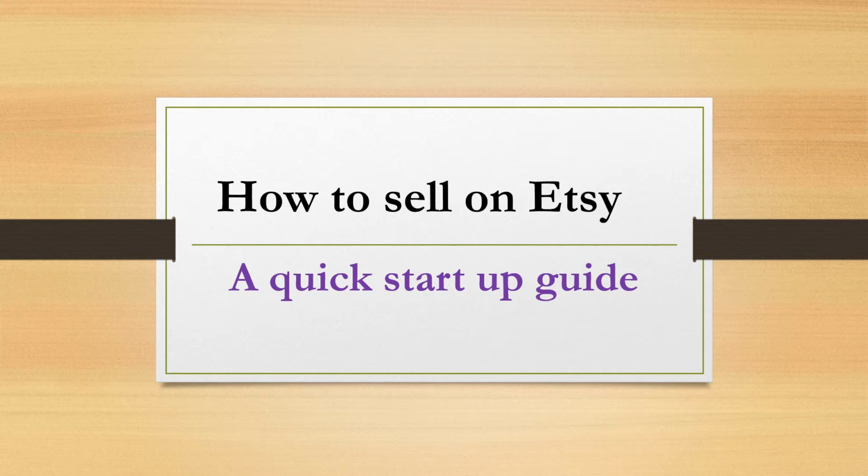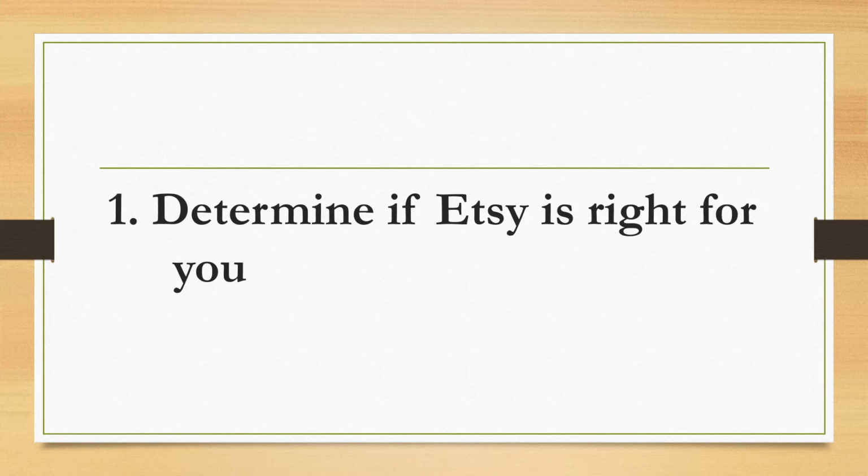So let's begin with the first step on how to sell on Etsy. Now, the first thing is to determine if Etsy is right for you. The first stage in opening an Etsy shop happens long before clicking the Start Selling button on Etsy's homepage. First, take a moment to decide whether Etsy really is the right marketplace for your small business.